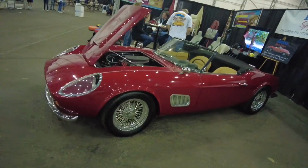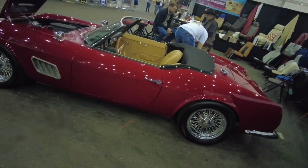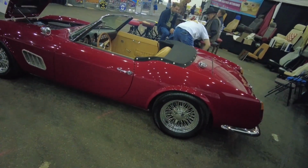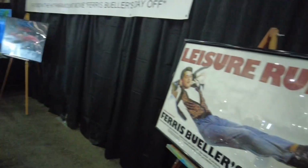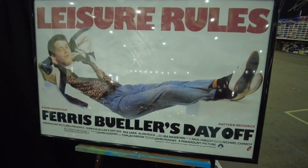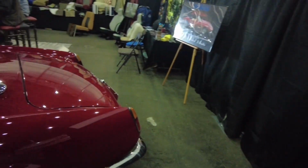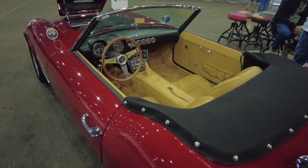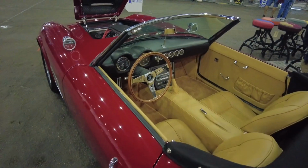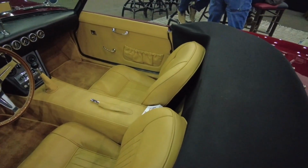And man, look, this is one of the first cars I ran up on, and I had to get a video of this car. This is the car from Ferris Bueller's Day Off, the movie, if you remember the movie. This is one of my favorite cars right here. The 250 GT California, I believe it's a short wheelbase, and this is the actual replica of the car.